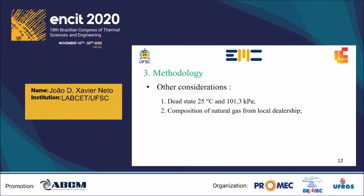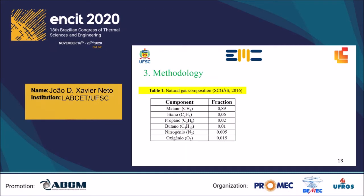The composition of natural gas is delivered by a local dealership. The air-fuel ratio from the engine is obtained from the catalog. The minimum exhaust gas temperature is 120 degrees. Here we have the composition of natural gas used in this work.